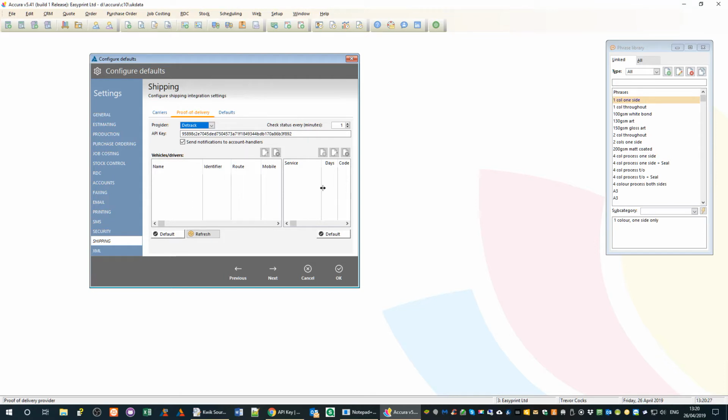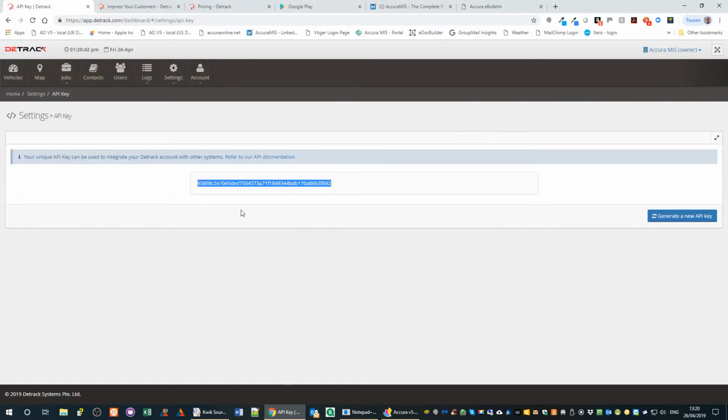These two lists here, one will show our vehicles and the other will show a range of services. You need to have at least one service, and I'll explain what those are shortly. So having got our API key, what we then need to do is to download the software onto a device. So all of your drivers will have a mobile phone, be it Android or iOS, and they will go to their app store and they will download the Detrack app.